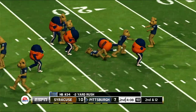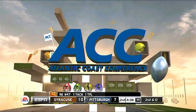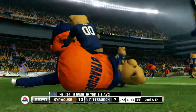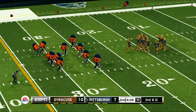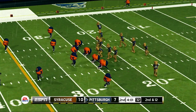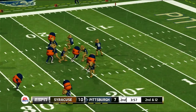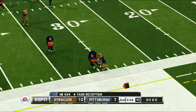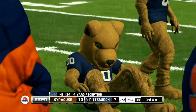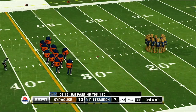He's taken down at about the 23-yard line. That is a loss of 2 yards. That'll bring up second and 12. From their own 23-yard line, second down. Pulls down the catch, and he's got room here. With the reception, gaining 4 yards. That'll bring up third and 8.